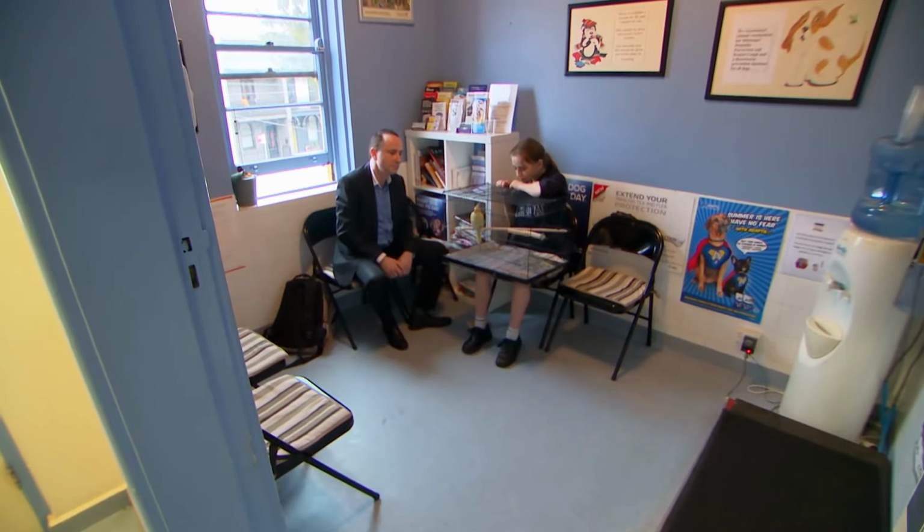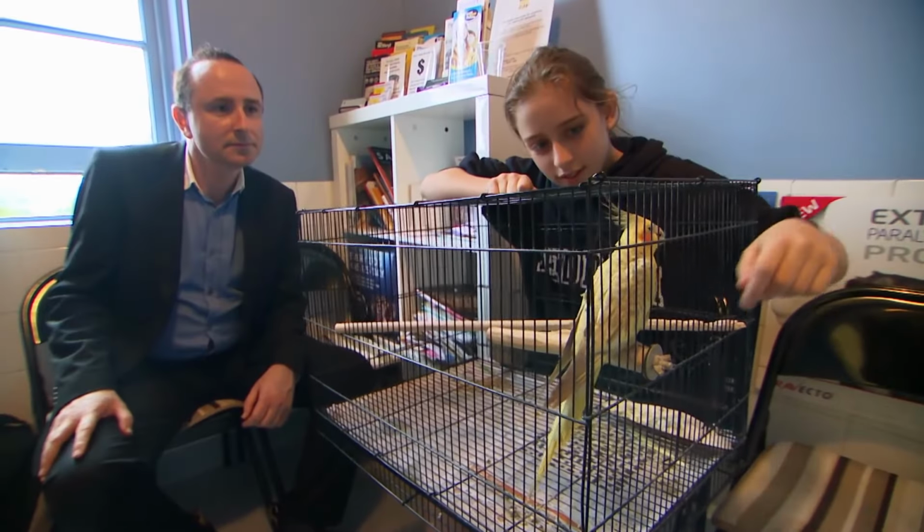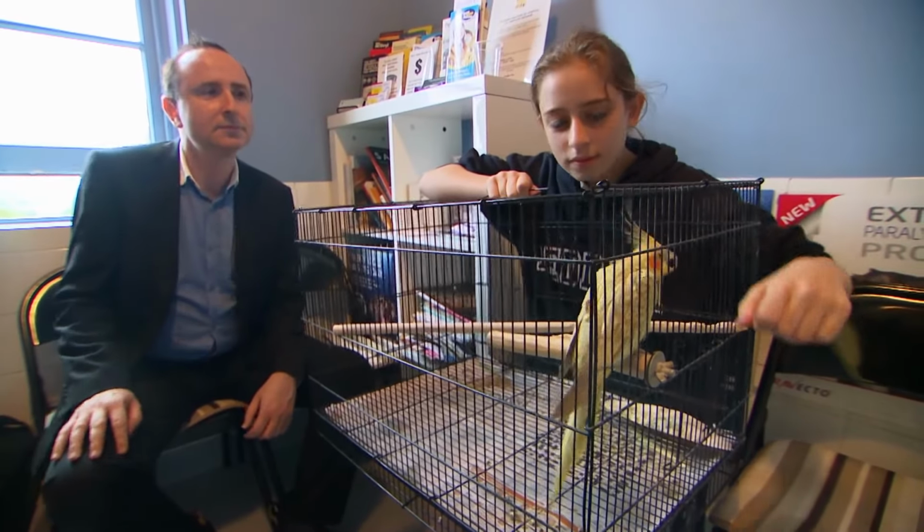Hey, that's not very nice. He's a bit upset. 4-year-old Bubbles has been brought into the Bondi clinic by worried owner Jasmine and her father Bob. Her beak's been overgrowing. We've been cutting it, but it's just been growing back and back and back. Jasmine is desperate to get help for the little cockatiel.